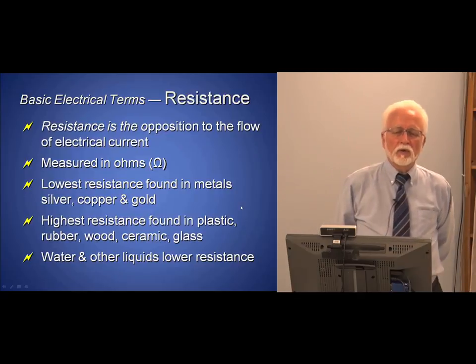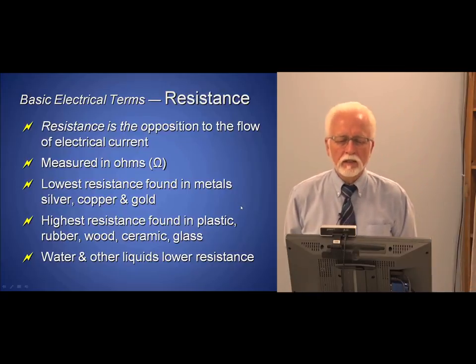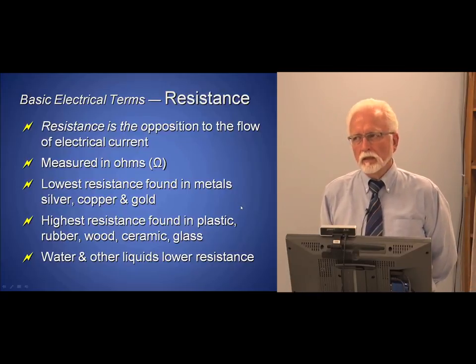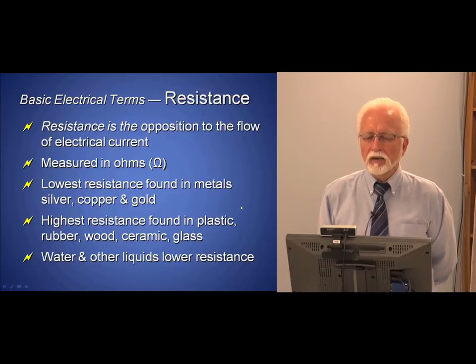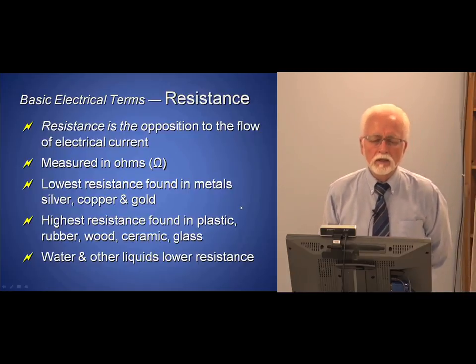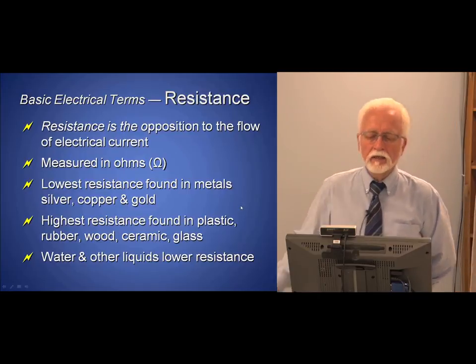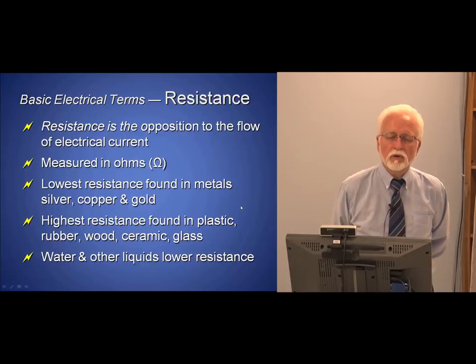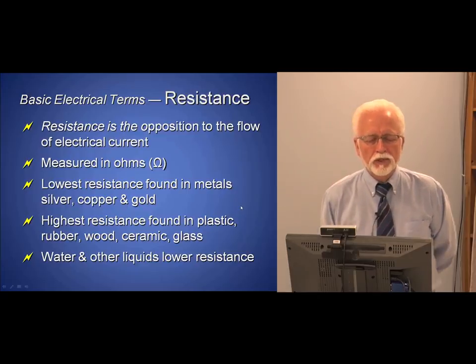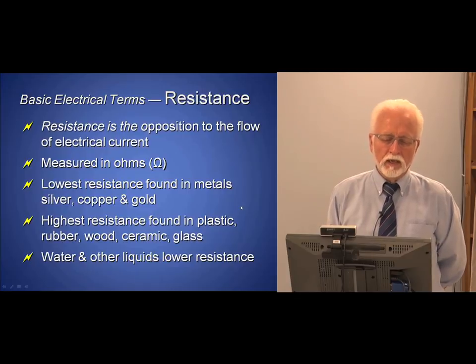And here's why you need voltage. You've got something called resistance. Various different substances have different amounts of resistance to the flow of electrical current. And this is measured in ohms. There's the omega sign, which is the symbol for ohm. You won't see that sign very often, but we may talk about resistance later as well.